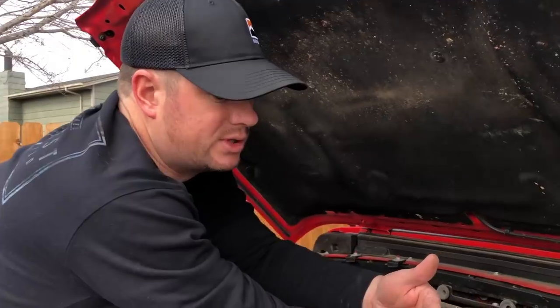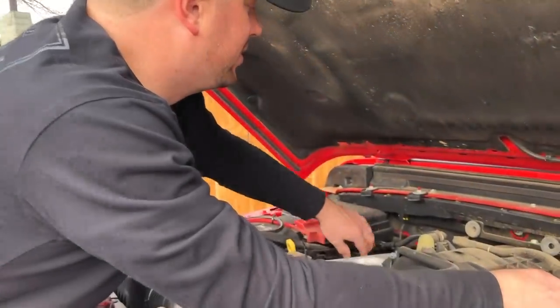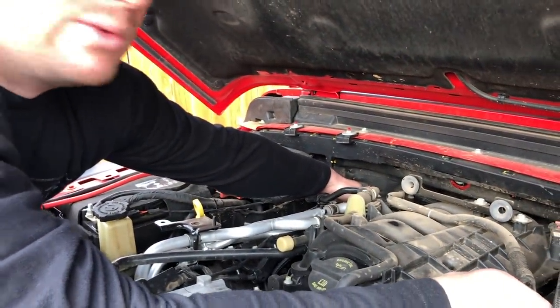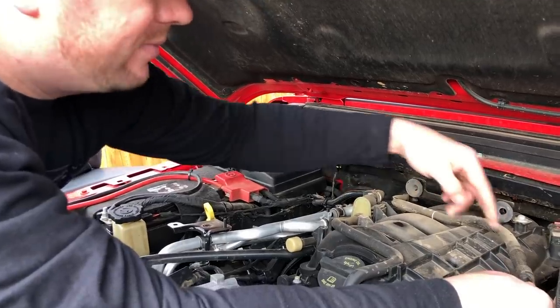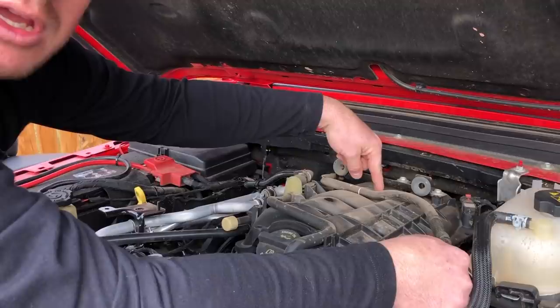And the reason why the catch can does what it does, and the JLs and even some JKs smoke at high angles, is that when you're back there, all that oil's pooling up, and instead of draining down through the engine like it should, it gets pumped up, comes into the intake, then goes over the valves and burns off, essentially. It goes into the combustion chamber.